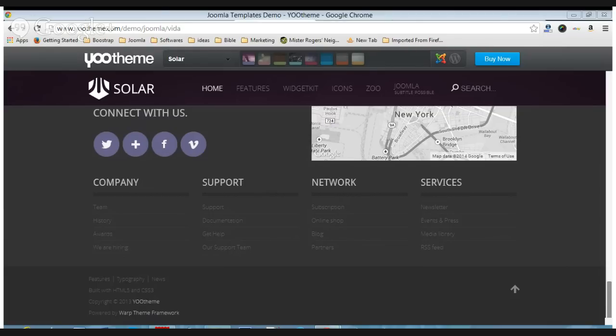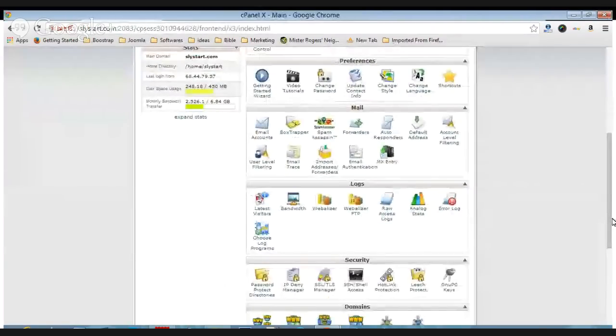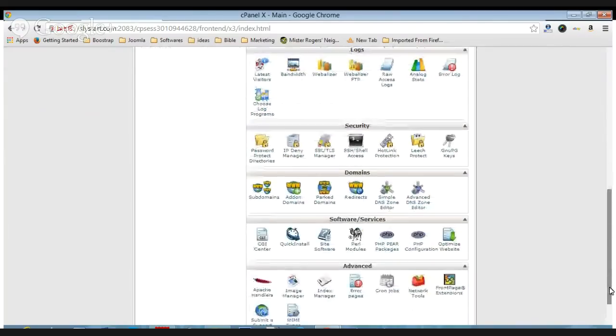Now, while this is loading, there are a few things that I want to do. In order for you to successfully complete a Joomla installation, you need to have a database set up. The database is where you're going to store the information when people log in, all the stuff that you're working on. In order to properly configure Joomla, you need a database. So I am going to set up a database right now.